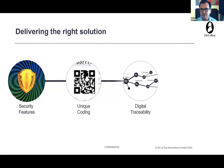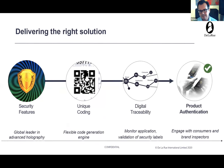So delivering the right solution nowadays is security features, having the right label, the right marker. I call it marker because sometimes we've been asked also to innovate some direct marking technology directly on the product, but also a combination of security features plus unique code with the digital traceability, and we will talk to that in a minute, giving you the product authentication. And again, we are not talking about millions of investment, okay? For a medium-sized brand, it can be less than a million investment.